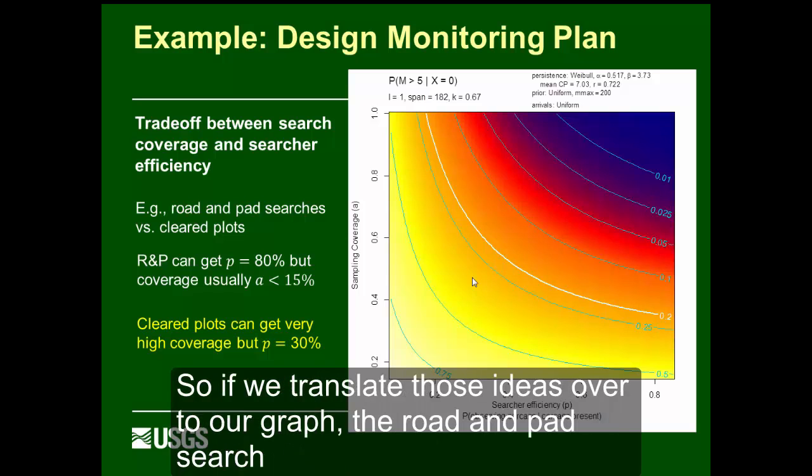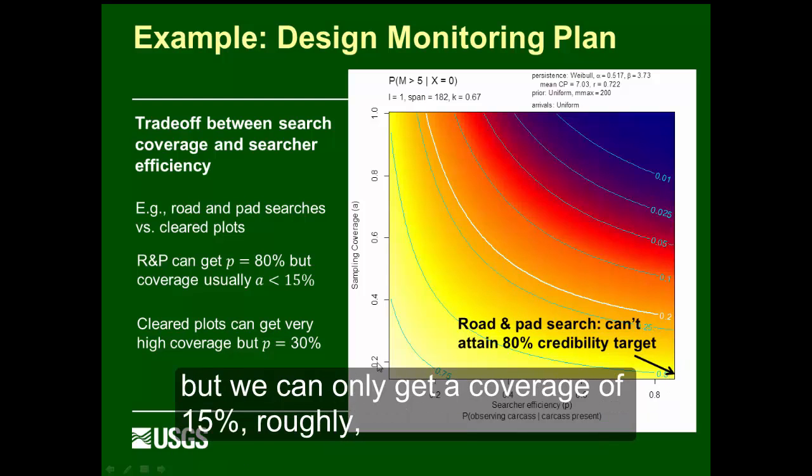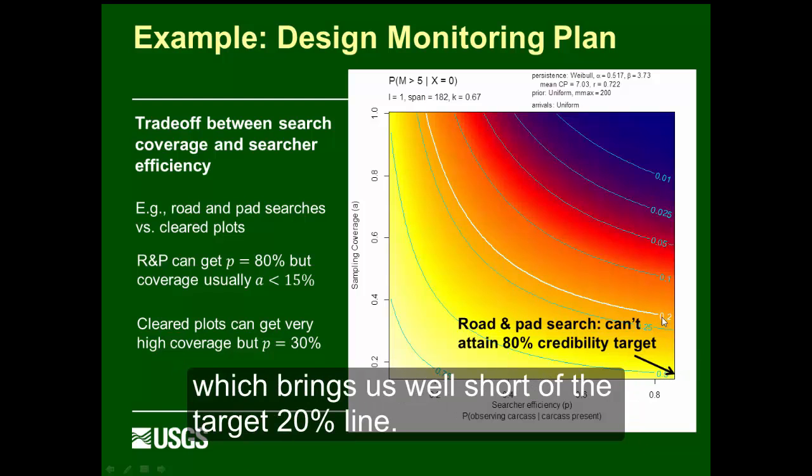So if we translate those ideas over to our graph, the road and pad search, we can get the high searcher efficiency, 80, 90%, but we can only get a coverage of 15% roughly, which brings us well short of the target 20% line.